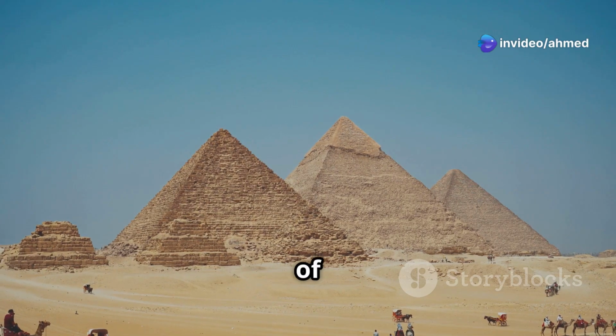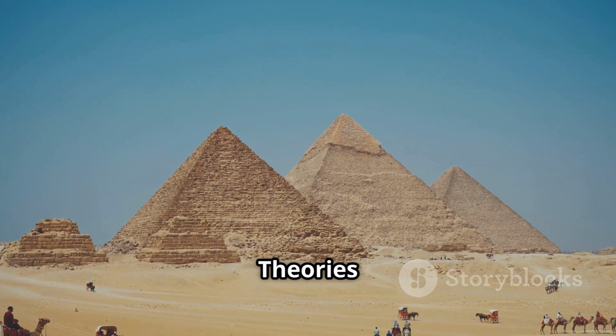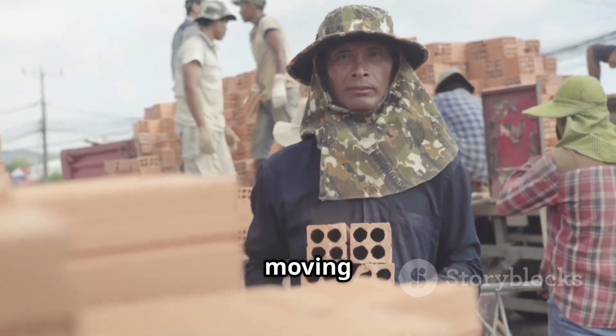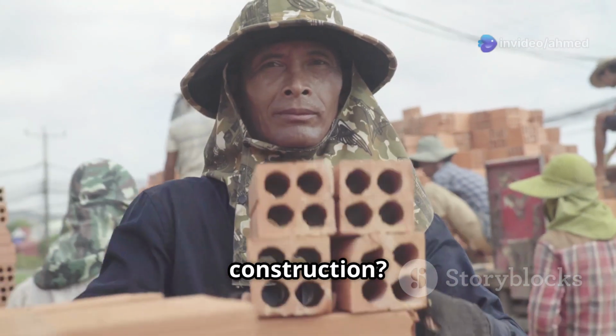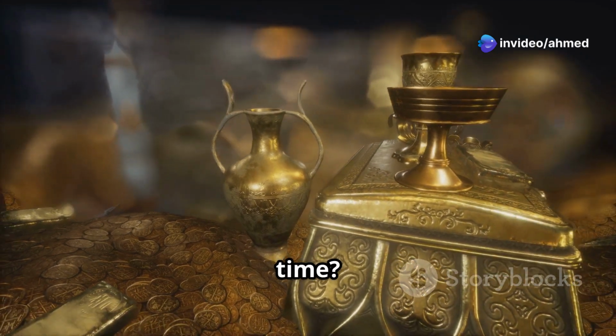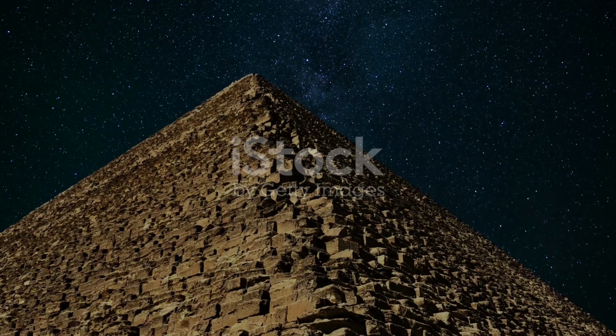What was the purpose of this incredible feat of engineering? Theories abound. Was it a symbolic passage to the afterlife, a ramp for moving massive stones during construction? Or could it be something else entirely, its true purpose lost to time? The answer, like so many things within the pyramid, remains elusive.